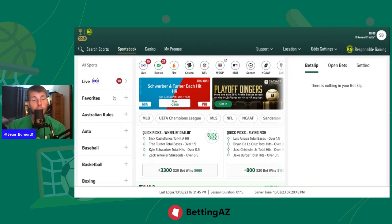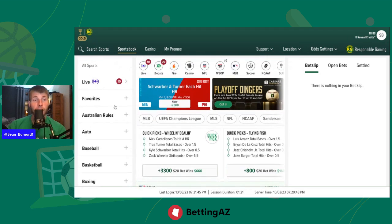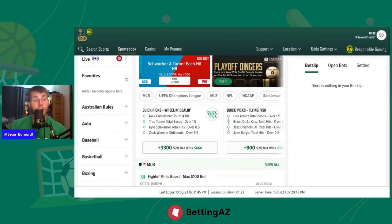As you can see, both on the left-hand side and across the top, there are different options for how to scroll and find the sport that you desire. Let's start with the left side. Number one, there is a favorites button here, which I like.